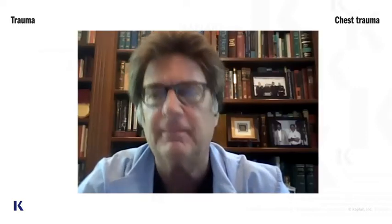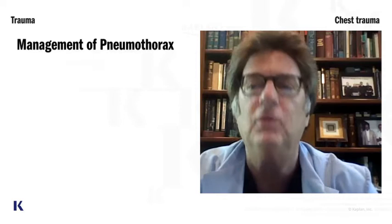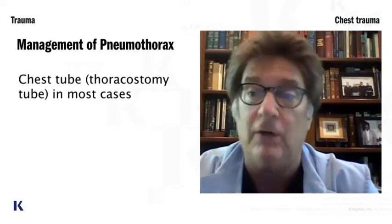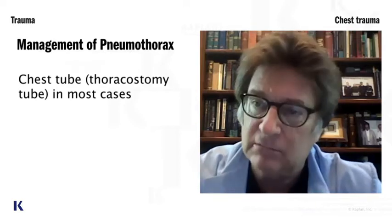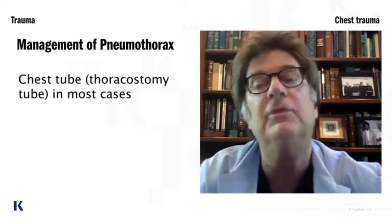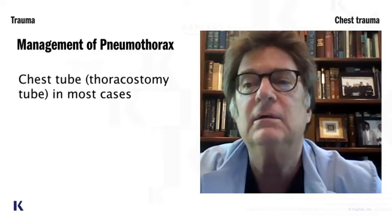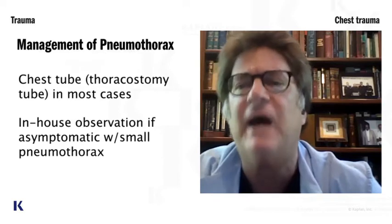Generally speaking, a pneumothorax should be treated with a chest tube. Again, that's the safest approach. Now, let me tell you a caveat. If you have a small pneumothorax and the patient is asymptomatic, then you can watch it as long as you keep the patient in the house.